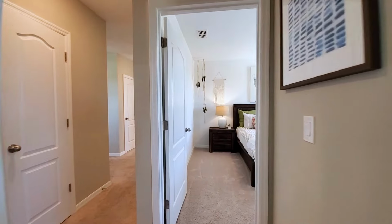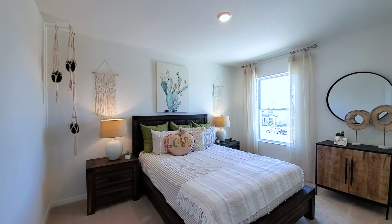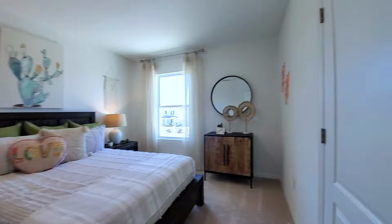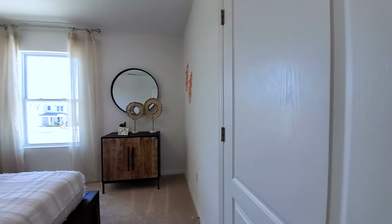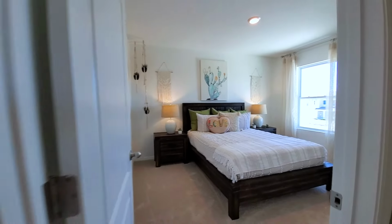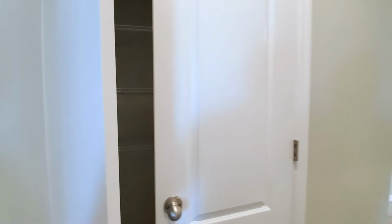The bedrooms are a really great size. So 2,800 square feet feels really good upstairs. I think the space upstairs for sure feels much larger than downstairs, because that big loft and then all the bedrooms are tucked out. So you'll see you have your single light in there, and then your window. I move on, another linen closet here.